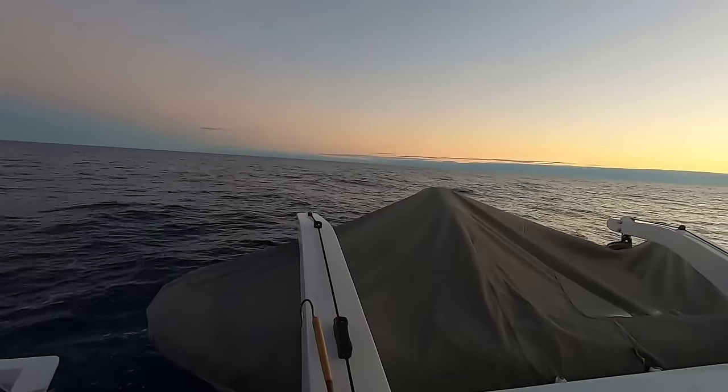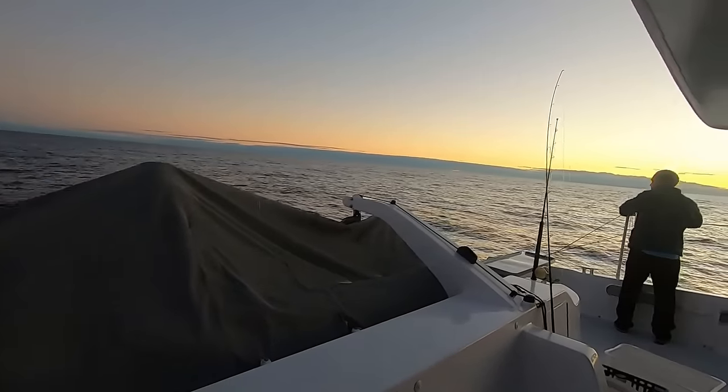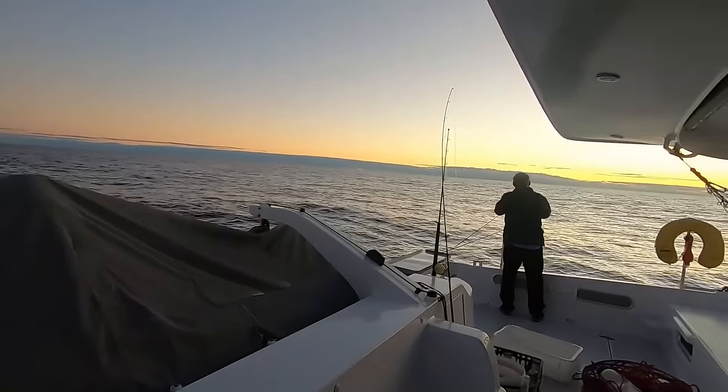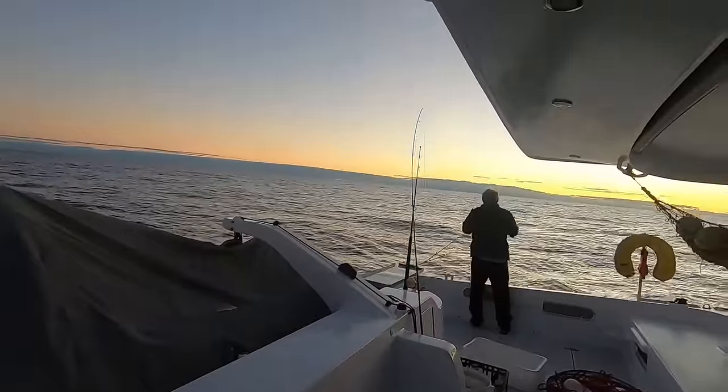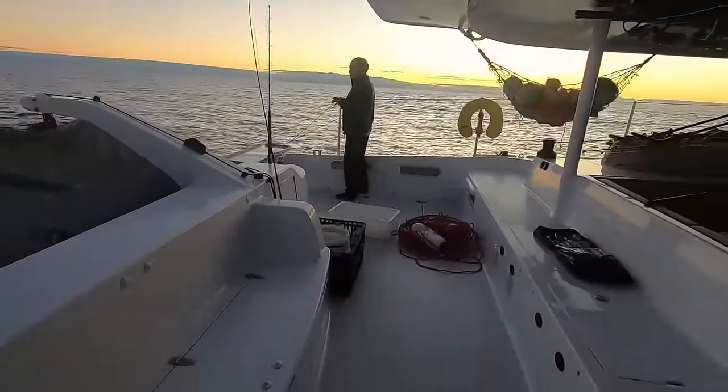Flat. There's actually a bit of movement in the water now. It's this front that's coming. We're going to get 20 knots by midday. So we're gonna have to fish early and get it finished with.